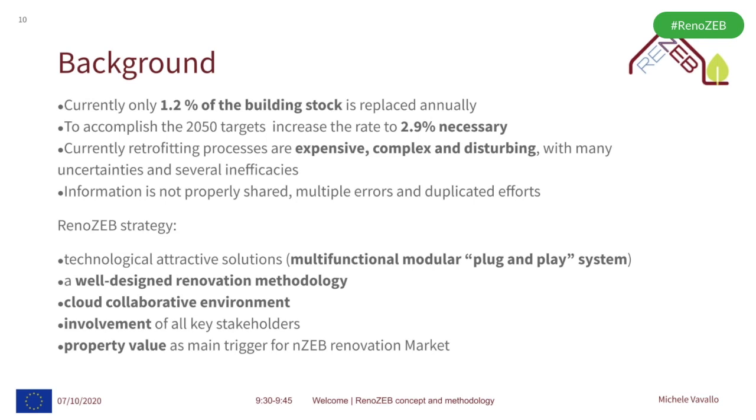The problem lies in the fact that renovation, of course, is an expensive process. It's very complex. It's disturbing. There are problems for data interchange and management. There are errors. So these are the most important gaps we have found. Of course, there are more. And for this reason, the project would like to bring some solutions for tackling these barriers.